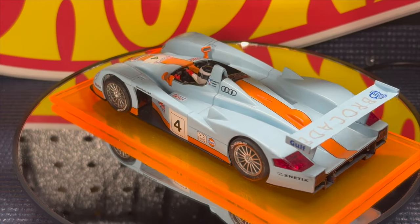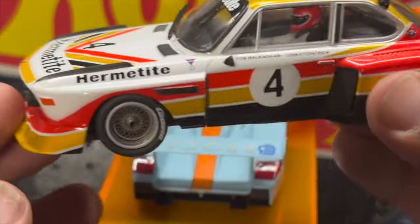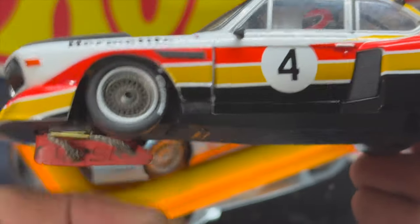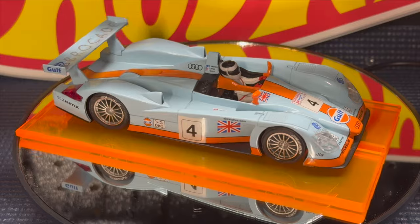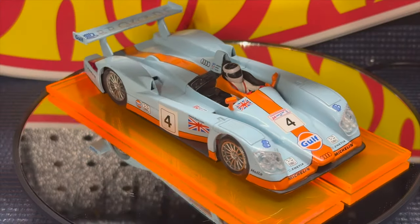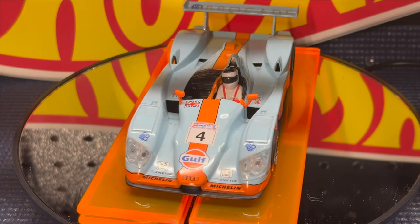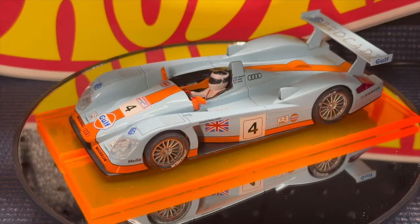But none of the cars I've shown you here actually have seen the track yet, except for this one here. This one, obviously, I've been running for a while. This one has the Slot Invasion guide. But this BMW here, the Porsche, this LMP, and the Riley, none of them have seen the track. They need to be adjusted and worked on.